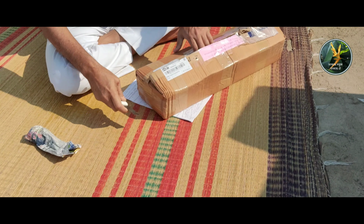In this package, the plants have been placed in this manner. Now, one by one, I will take these plants out of this package. This is a stevia plant. The plant has reached my house in this condition.